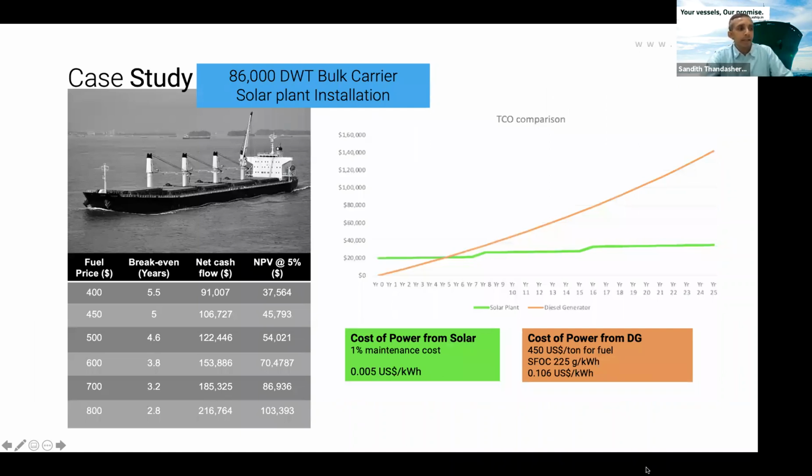Now let's look at a case study of an 86,000 deadweight bulk carrier. The solar plant considered here is a 25 kilowatt system, and it's installed on Monkey Island and the accommodation deck. This power is fed to the grid without batteries. The capex for this installation is about 20,000 US dollars.